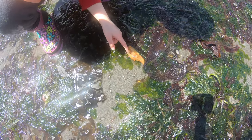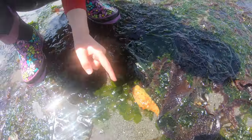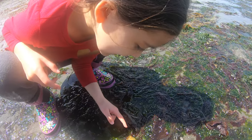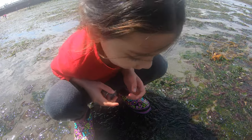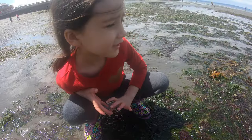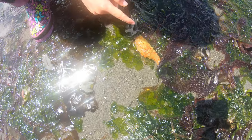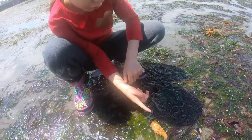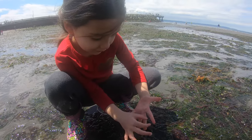This is a sea cucumber, and I found it. As you can see, it's yellow, red, and it looks like some orange too. And also a little brown. It's right here in the tide pool, and the tide's coming in right now. I really think that this is cool. I hope that you think that that's cool too.